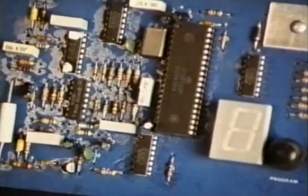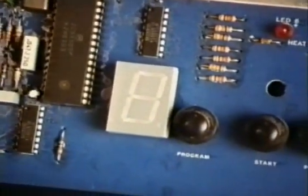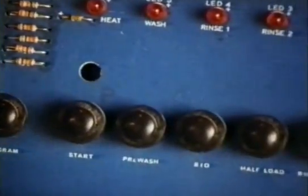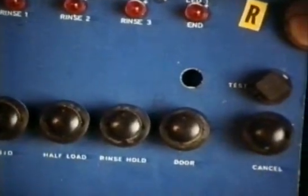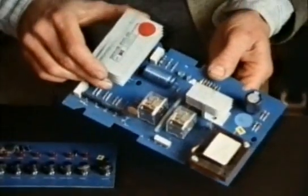In the past few years, microprocessors have started to replace electromechanical timers. It hasn't been easy to make a microprocessor work reliably inside the hot and steamy environment of a washing machine, and it's only quite recently, after years of development, that they've become a practical alternative. The principle of the modern automatic has changed very little in the last 25 years, except the main difference is the price, which, adjusted for inflation, is less than half what it was.